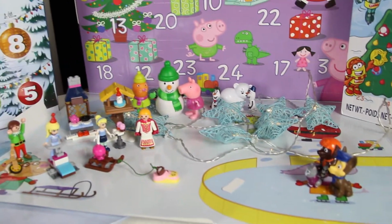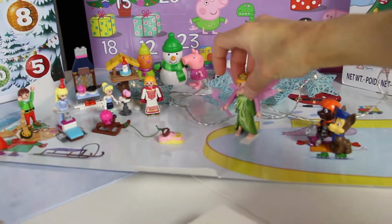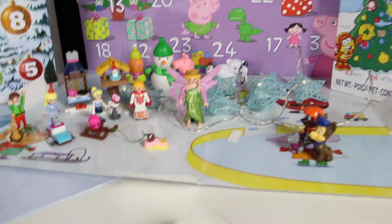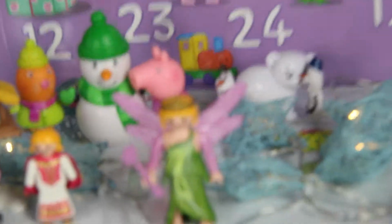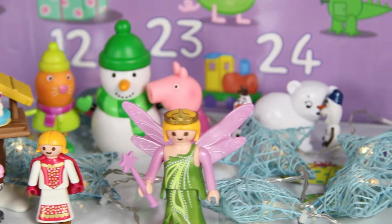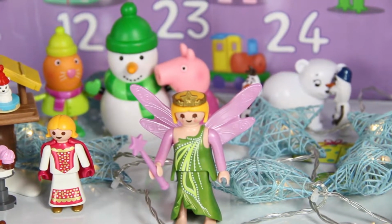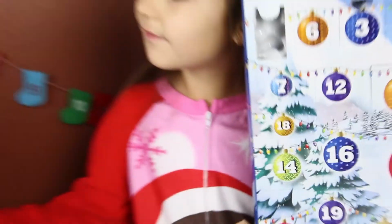Aw, that's so cute. Here you go, little Miss Fairy. You may join in. Oh, look, she's giant compared to them. She'll be as big as the queen from the snow set. But speaking of snow set, really you cute. Want to open day number 4?